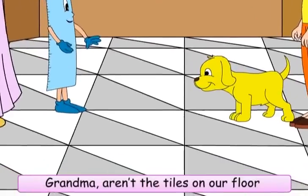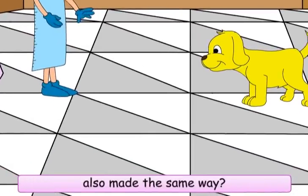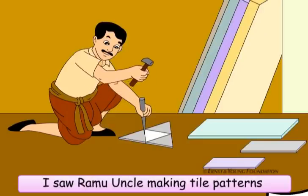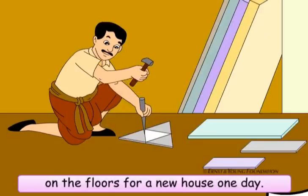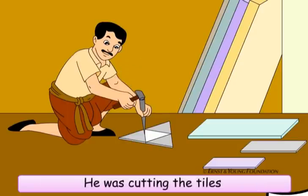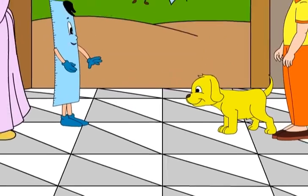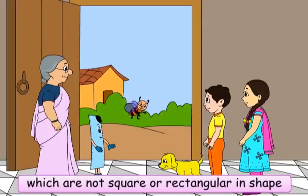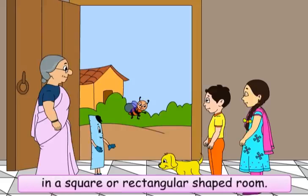Grandma, aren't the tiles on our floor also made the same way? I saw Ramu uncle making tile patterns on the floor for a new house one day. He was cutting the tiles and making patterns. Yes, children, that is how they can fix tiles which are not square or rectangular in shape in a square or rectangular shaped room.